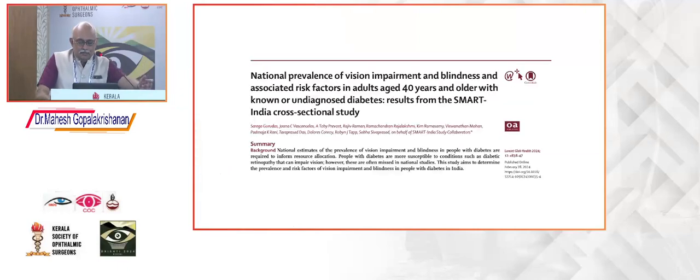And just see this. This article was published in Lancet Global Health. I am talking about 2 studies, 2 articles. National prevalence of vision impairment and blindness and associated risk factors in adults aged 40 and older with known and undiagnosed diabetes. This is the result that I am going to talk about initially. This was published in nothing other than the Lancet. So that is the importance of this study.